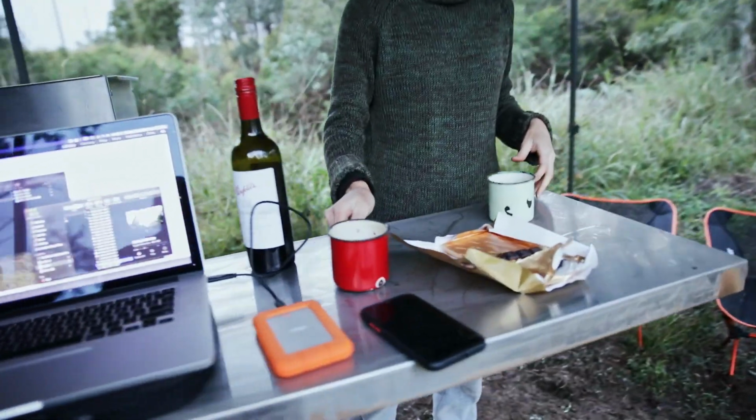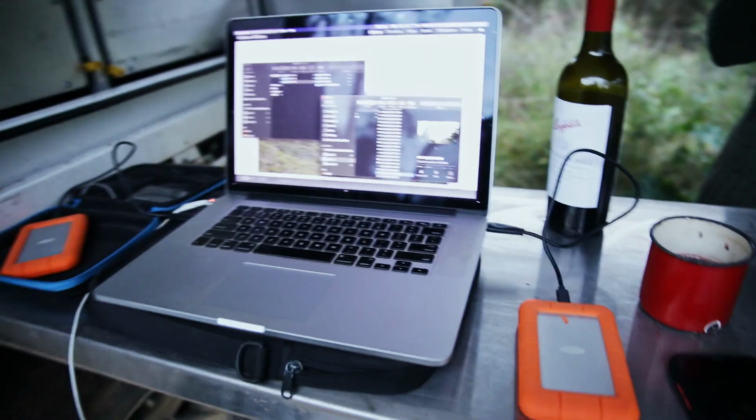Typical Arvo camp. Red wine, chocolate, downloading.